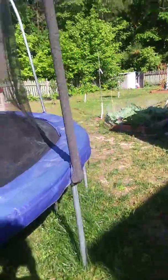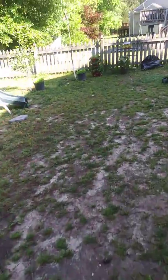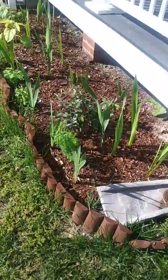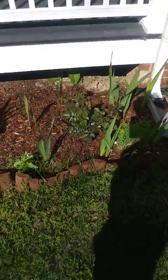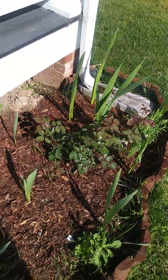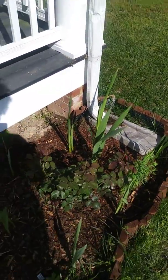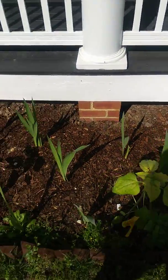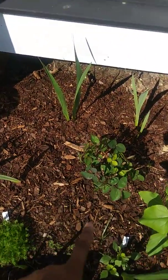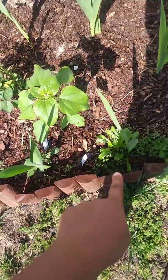Now I gotta take you guys to the front right quick before this camera shuts off. Okay, here in the front I have flower beds and I have rose. I forgot the name of the rose bush, but it's hard to see in my shadow. There we go. Rose bush right here. Just recently purchased. All these long grass looking things, those are going to be flowers. They're called gladiolus flowers. So all the grass looking leaves you see sticking up. That's another rose bush right here. Here I have some chamomile, and around here is different flowers.